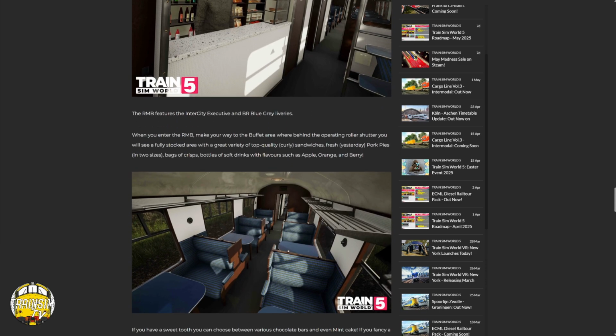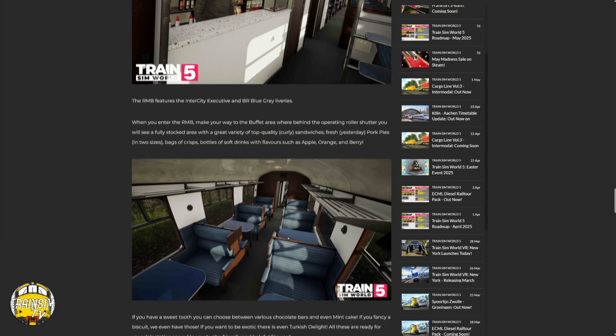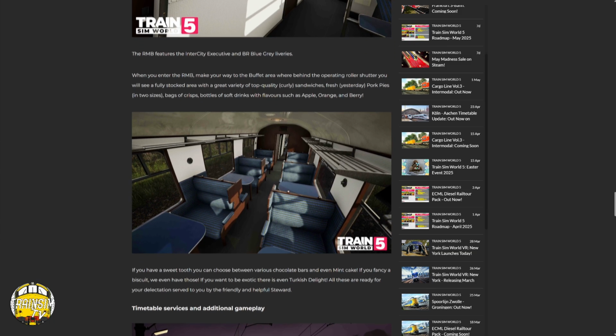When you enter the RMB, make your way to the buffet area, where behind the operating roller shutter door you will see fully stocked up areas with a great variety of top quality curly sandwiches and fresh yesterday pork pies in 2 sizes, bags of crisps, bottles of soft drinks with flavours such as apple, orange and berry. That's just an overview of the seating area there.